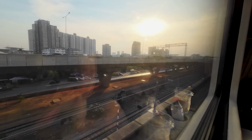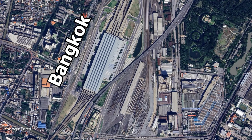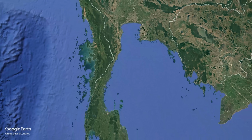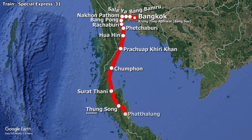And with us now accelerating out of Bangkok, let's take a closer look at the route map for tonight's journey. Special Express 31 leaves Bangkok heading west before continuing south all the way down most of the length of Thailand, roughly along the coast, before terminating the next morning in Hat Yai. This is a distance of 936 kilometers covered in 14 hours 15 minutes, giving the train an average speed of 66 kilometers per hour.